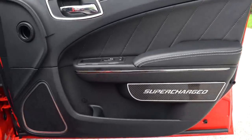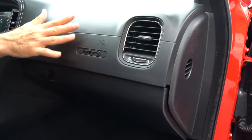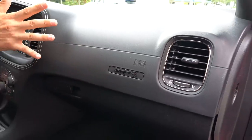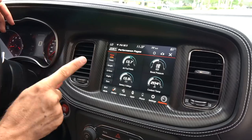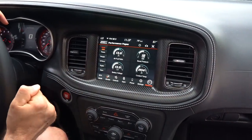Now, going from the door panel to the dash, the SRT logo looking clean, just like always. I like the smooth premium style interior. What's even more smooth is all the carbon fiber. So this has the optional carbon fiber package. You're going to get that 8.4 inch Uconnect system with the performance pages that we have up.